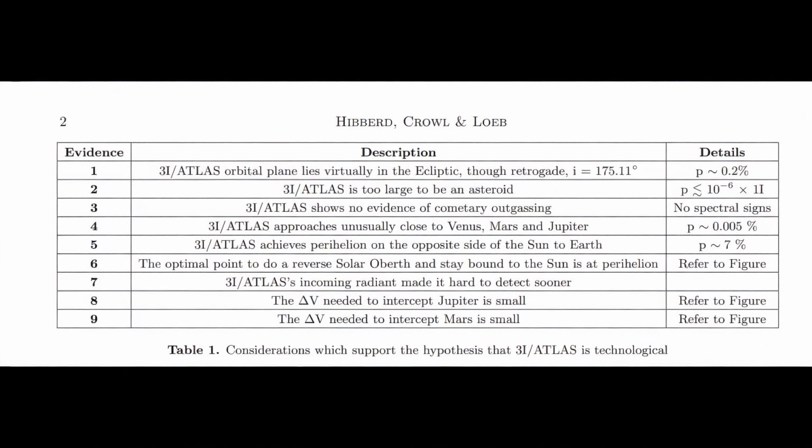It says being at perihelion on the opposite side of the sun from Earth would be the optimal point to do a reverse solar Oberth and stay bound to the sun at perihelion. Again, we wouldn't see it, our solar observatories wouldn't see it, but it would reverse course on the other side of the sun, using all its thrusters and trying to take advantage of that loop, and it could do it with each of the planets.